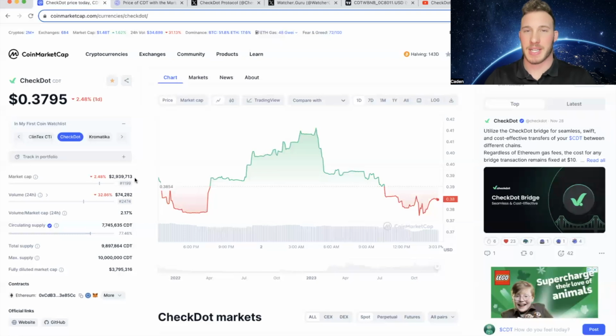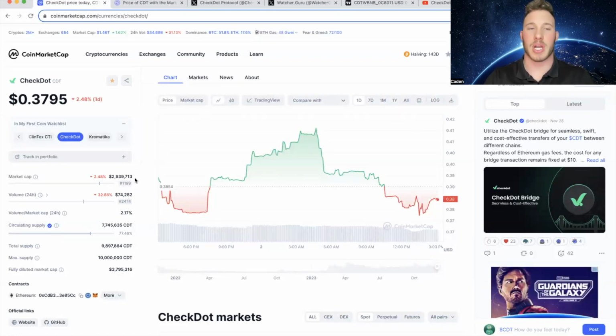Just to put this in perspective, in order for you to 100x your money, CheckDot would only need to reach a market cap of 290 million, which if next bull run is as explosive as a lot of people believe it might be, there's a chance that doesn't even put CheckDot within the top 300 cryptocurrencies, which in my opinion is absolutely possible. But obviously that's not financial advice.